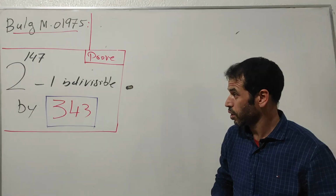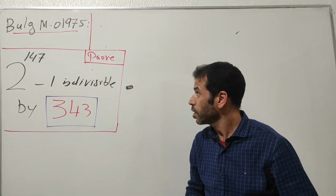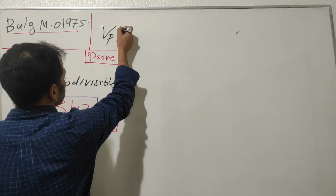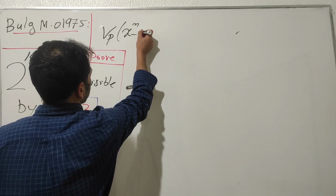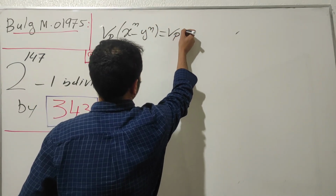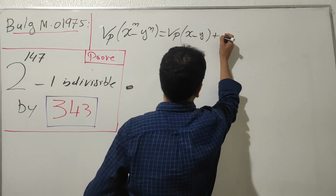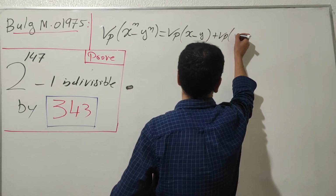Now let's go ahead and jump into the solution. In fact, it's a very beautiful method called the lifting exponent lemma. This one is quicker. For the prime p, we have v_p of x^n minus y^n equals v_p of the difference of the bases, x minus y, plus v_p of the exponent n.